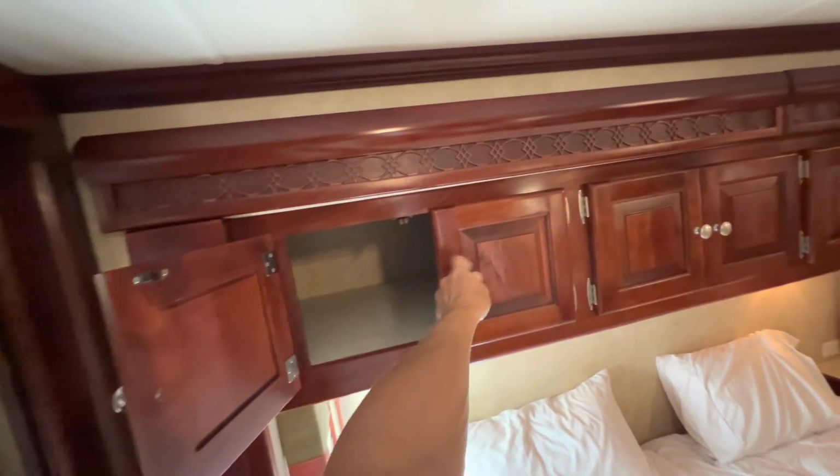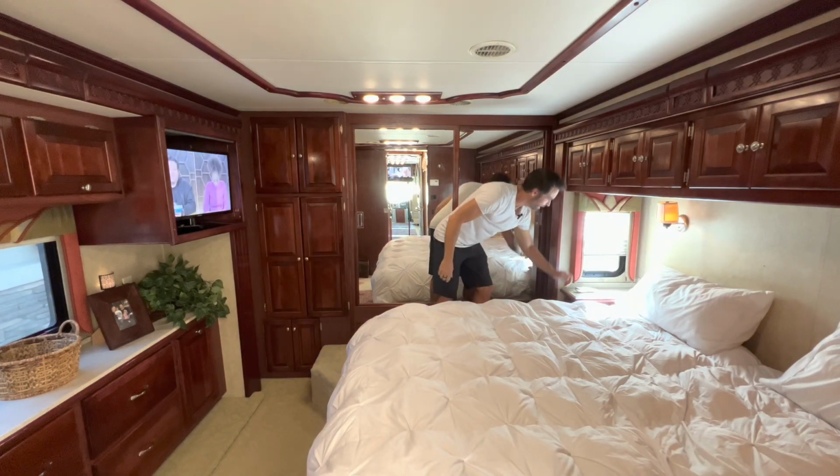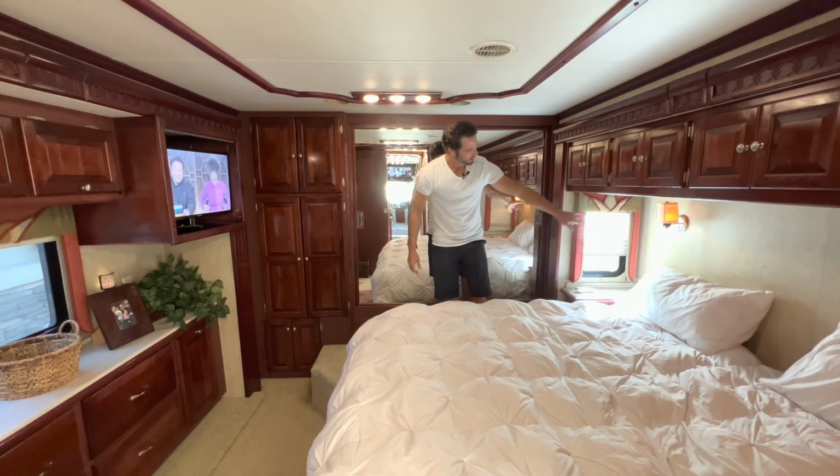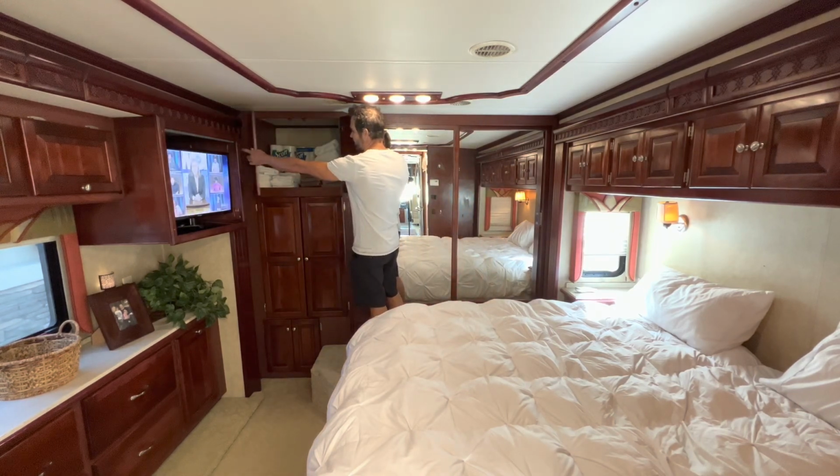Just a lot of room up here, all 4 of these cabinets. We have some little drawers on the side. There's outlets by each bed, and we have lights over there too. So here's just more storage.